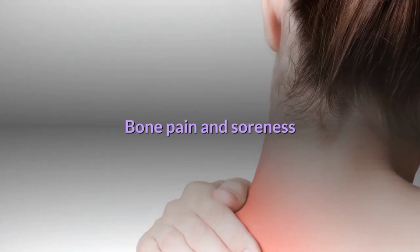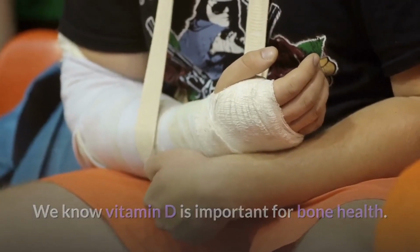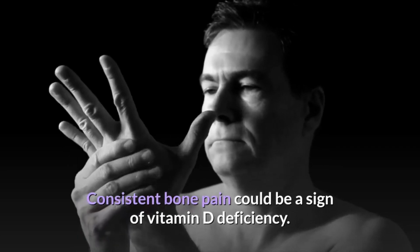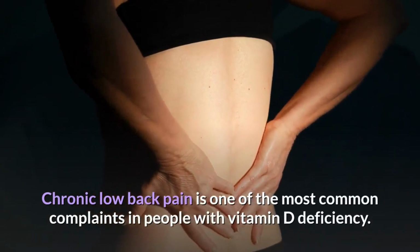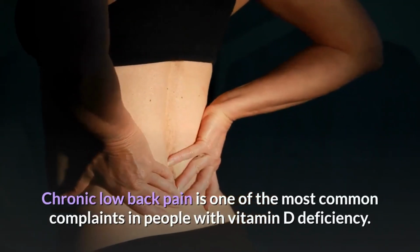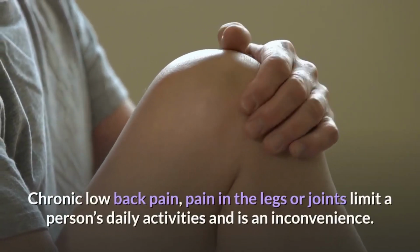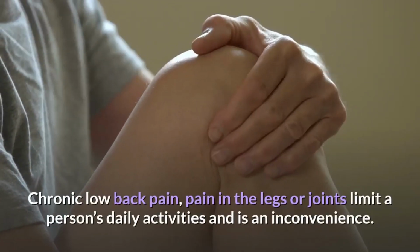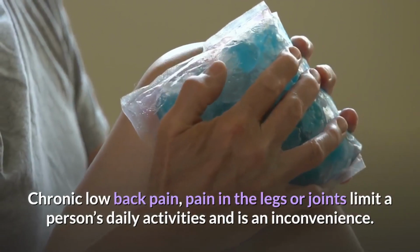Bone pain and soreness. We know vitamin D is important for bone health. Consistent bone pain could be a sign of vitamin D deficiency. Chronic low back pain is one of the most common complaints in people with vitamin D deficiency. Chronic low back pain, pain in the legs or joints, limit a person's daily activities and is an inconvenience.